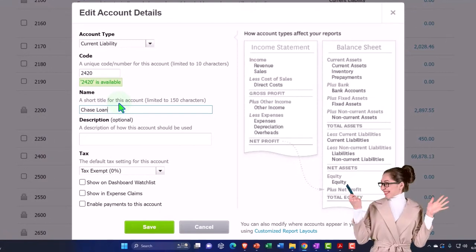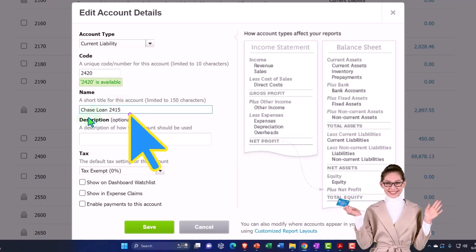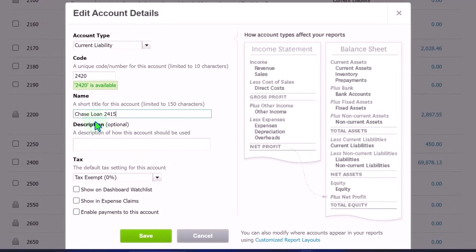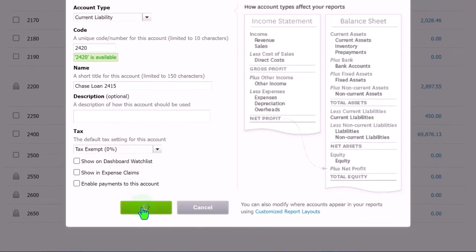Now, in practice, if you're listing out your loans, you might list them individually by the financial institution, but sometimes that's not enough detail because you might have multiple loans with the same financial institution. So you might differentiate each loan by taking the last four digits of the loan number, not the first four digits, the last four digits, because those are more likely to be distinguishable from other loans. All right, let's save that.